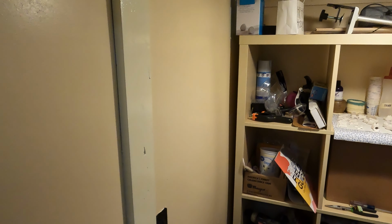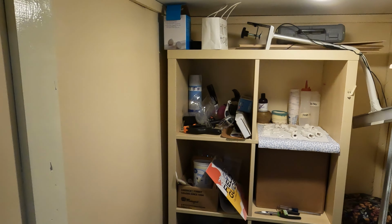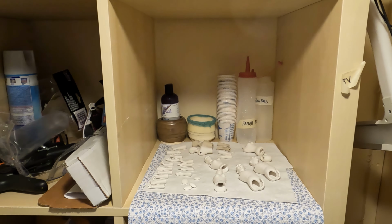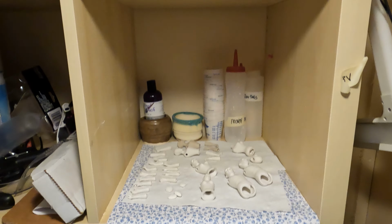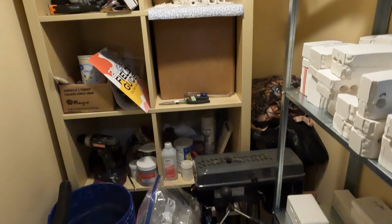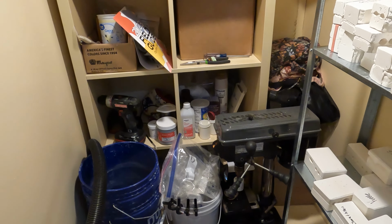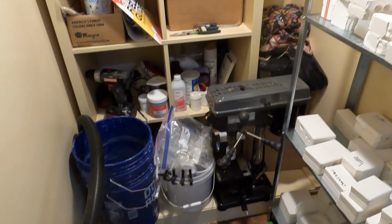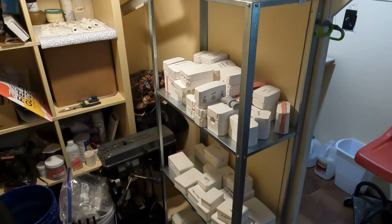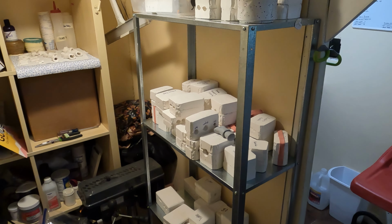This is where I just kind of keep various supplies. There's where I dry dolls that I've poured, so they dry for several days before I can even soft fire them. And I have a drill press down there that I use for cutting out acrylic stands. And then, voila, these are my molds.